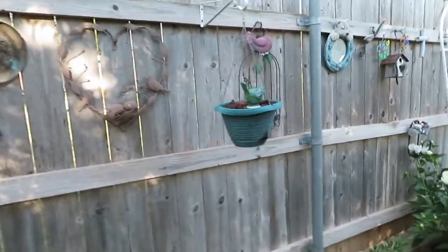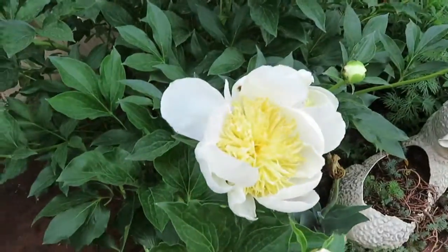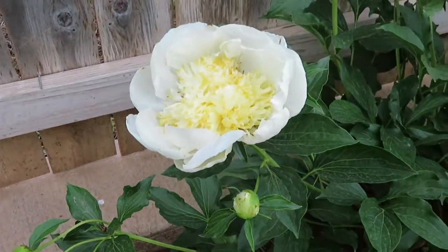This little pot. There's also, well, let me get this little peony first so you can see it. It's not been in bloom very long. So pretty.